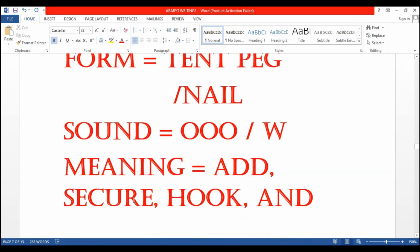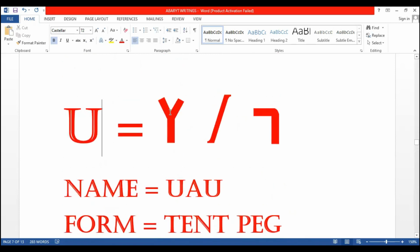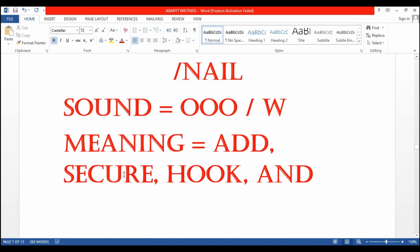Also, another meaning for this is secure and hook. Now, the tent peg was used to secure the tent from being blown away by heavy wind. Now, if you are camping and you are in a place that has strong winds, you would use a tent peg to tie a cord around the tent peg, nail it to the ground, attach that cord to the tent, and it will keep the tent stable or secure from being blown away. So that's one of the meanings, secure. It is also a hook or nail. And another one that I've placed in there as well is A-N-D, and.